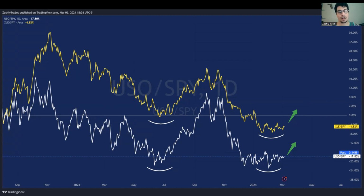Now, that's not to say that tech is going to crash and energy is going to go to the moon. But if energy does break out here, and if we take a look, what we're looking at is the XLE SPY ratio chart in yellow, and then the USO SPY ratio chart in white. And both of these look like they're bottoming. You can see the previous bottoming pattern here resulted in an outperformance in energy and oil. And it looks like they're both trying to bottom again and could potentially be trying to break out. So if they break out, I want you to ask yourself, am I prepared for this? Is my portfolio prepared for this? Do I have any energy exposure, or what would my portfolio look like if energy was to break out?